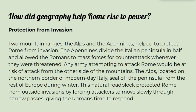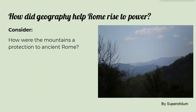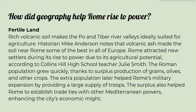The Alps, located on the northern border of modern-day Italy, seal off the peninsula from the rest of Europe during winter. This natural roadblock protected Rome from outside invasions by forcing attackers to move slowly through narrow passes, giving the Romans time to respond. Consider, how were the mountains a protection to ancient Rome?